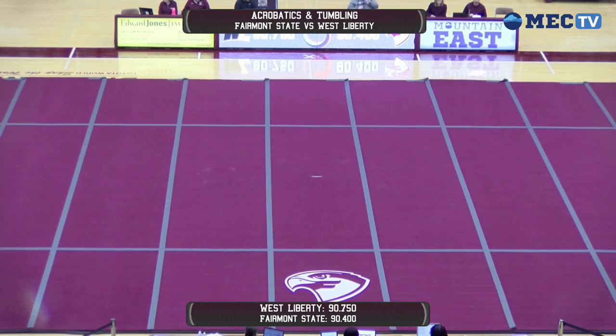Since it is declared as a front layout, you're going to want to see the top really extend all the way to the top. Looks like that top Avery just piked over a little bit, so you might see some deduction there, but a really nice tight spin from her and a good catch from her bases.